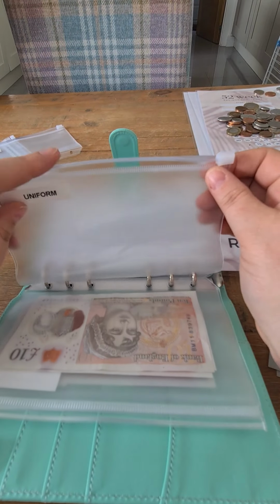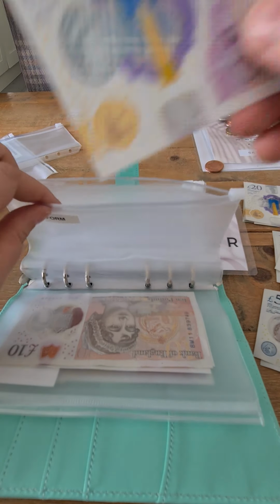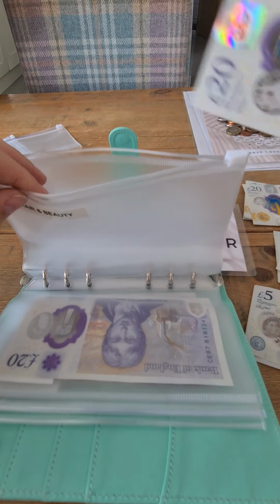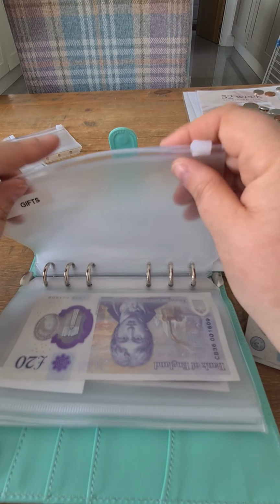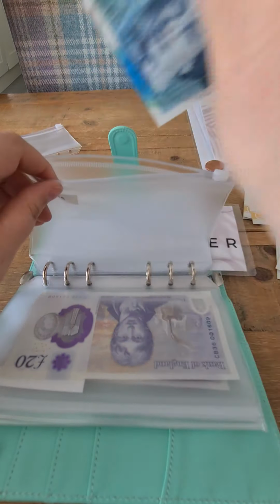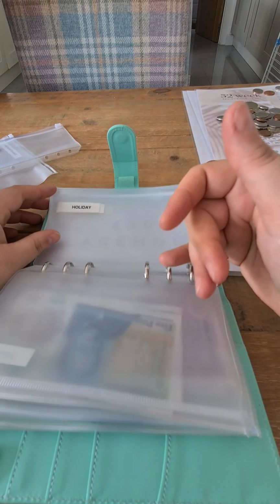Uniform is expensive. I've got one in high school and one in junior school. But I'm just going to start that off with £20 this week. Hair and beauty is getting 20. I've just had my hair done, so there's no rush for this, but I will start putting money into it. Gifts is getting 10, in 2 fives. Thankfully, I've bought all the Easter eggs and things, so I don't need to do that. Home isn't going to get anything.